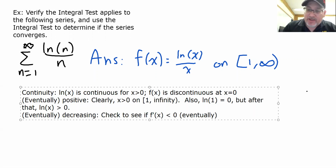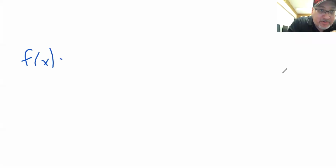All right, so we've got to do a little bit of Calculus 1. I'm going to go to the next page. We're going to take the derivative of this, figure out when it's positive and negative. So you may not have seen this for a while, but you know, you're in Calculus 2, and as I've mentioned more than once, all past math is fair game. All right, so let's calculate the derivative of natural log of x over x.